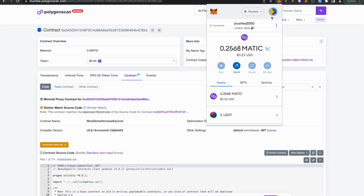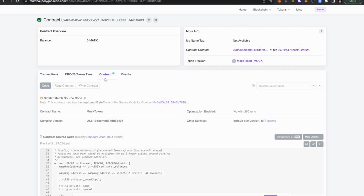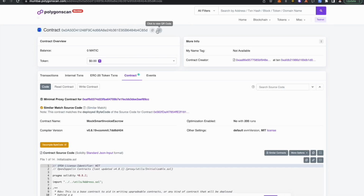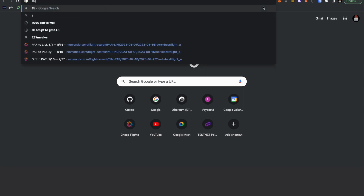Okay, so as a client, I'm going to approve these tokens first to the protocol, to this invoice. So what I'm going to do is I'm going to go to this mock token. There's a mock token. I'm going to transfer those amounts to this invoice, and the remaining amount that is going to be 802.